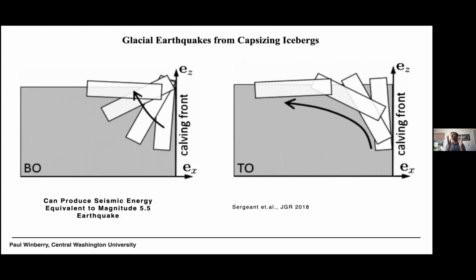Especially in these marine terminating glaciers with very narrow floating extensions, the icebergs that are generated are very tall and narrow, and they're unstable, and so they want to rotate. And when they rotate, they hit the front of the glacier, and that process generates seismic energy that can be transmitted and recorded hundreds of kilometers away.